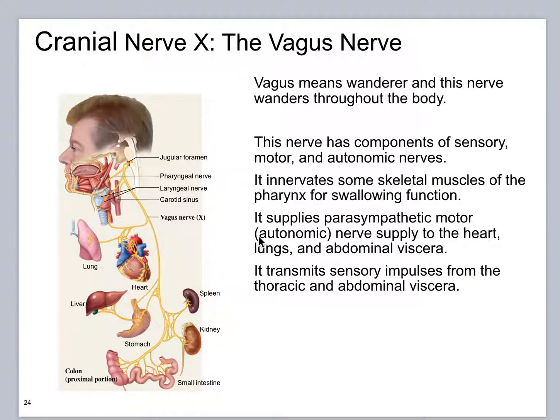Cranial nerve number 10 is the vagus nerve. Vagus means wanderer, and this nerve wanders throughout the body. It's primarily an autonomic nerve, has a lot of parasympathetic motor nerve fibers in it, and it carries parasympathetic innervation throughout most of the abdominal viscera, heart, and lungs.